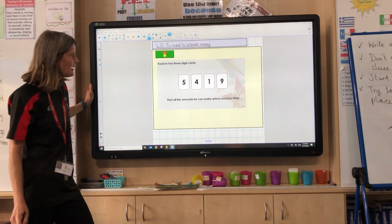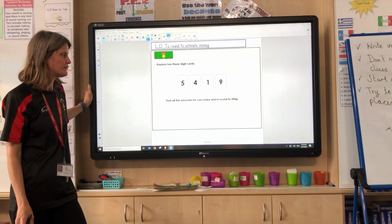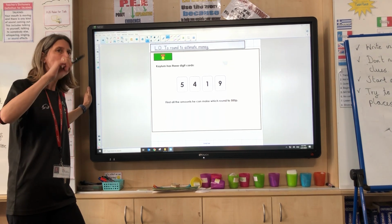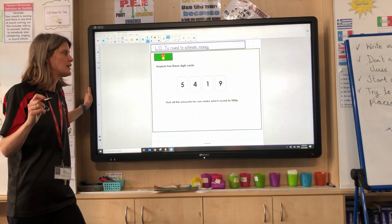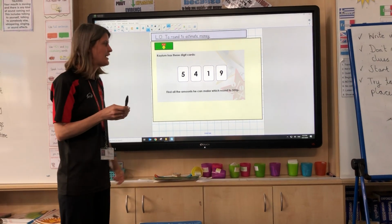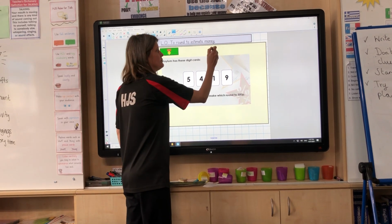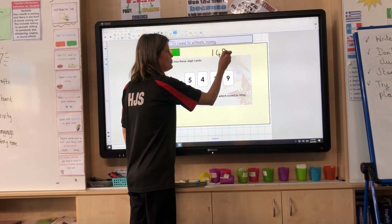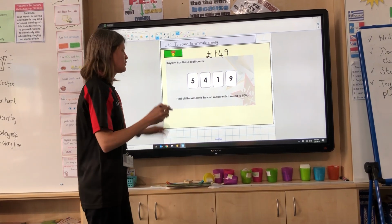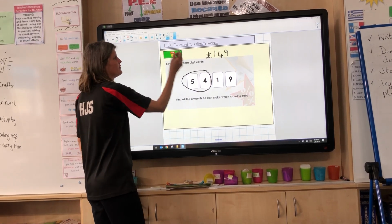And finally, Caleb has these digit cards. Find all the amounts he can make which round to £5. So slightly trickier. You've got to think amounts will round up to £5 and amounts might round down to £5. Now straight away, there'd be no point me starting with 1. £1.49 is not going to be anywhere near £5. So realistically, the digit cards I'm likely to start with are the 4 or the 5.